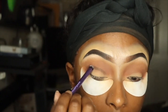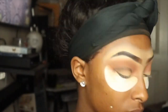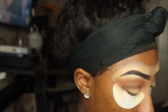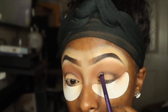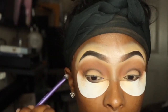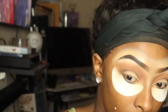So now I went in with that black color, that black eyeshadow, and I'm using my Real Techniques. I think this is like a more defined crease brush, and we're going to put that black right into the crease. And if y'all haven't noticed, I wanted to do a cut crease, but I wanted to keep the cut crease kind of low. I didn't want to do a dramatic cut crease. That's why we're going right at the crease, so that it won't be too much to cut.